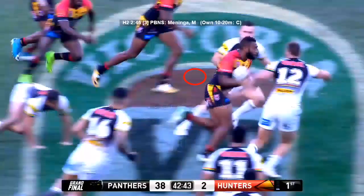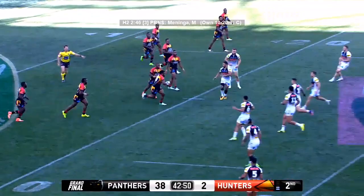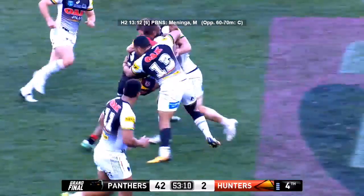Good football. It's the 13, Moses Meninga. Did well to gain some ground. He was outstanding last week, a real athlete in the Intrust Super Cup grand final. Went close to the Duncan Hall event. But whenever they travel, this PNG team, it's an international trip. They've got to go through the whole process.